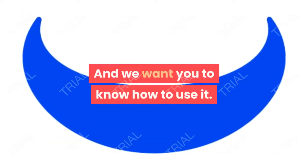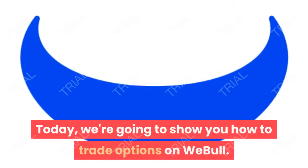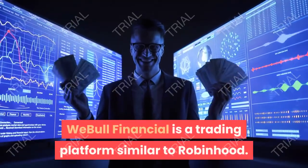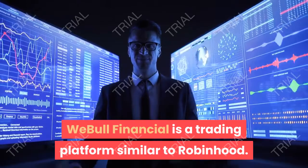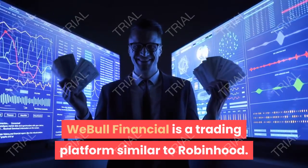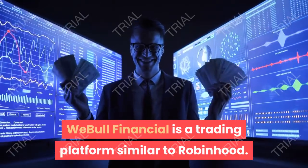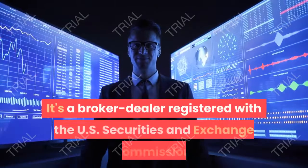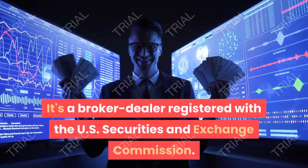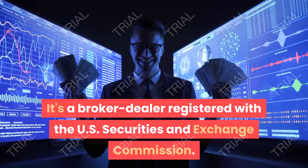Yo, and this is how you use it. Right now, I'm going to show you how to trade options on WeBull. WeBull is a trading platform similar to Robinhood, very similar to Robinhood, similar to Stash, similar products. They are registered with the Securities and Exchange Commission, better known as the SEC.